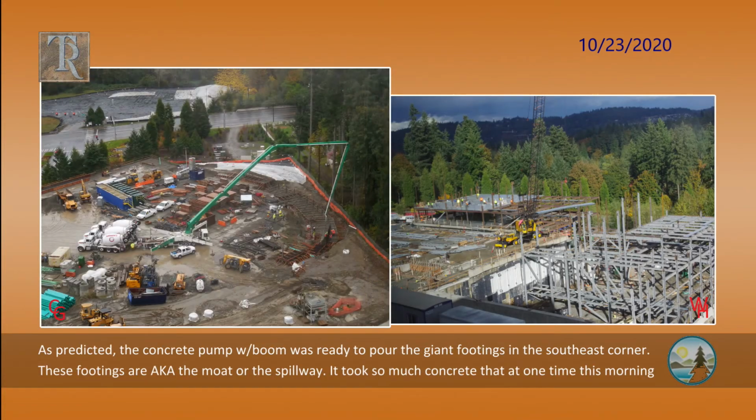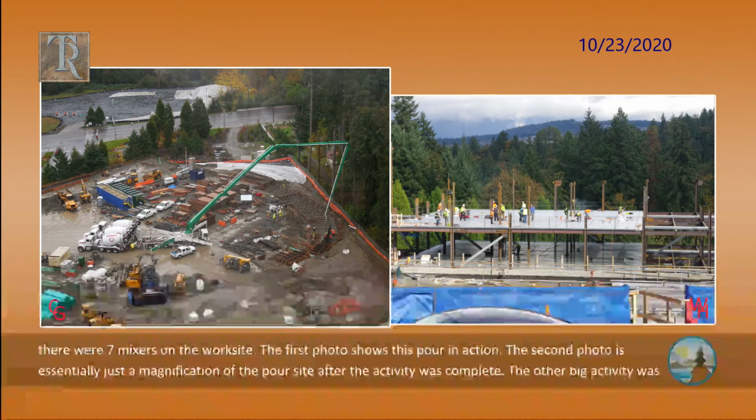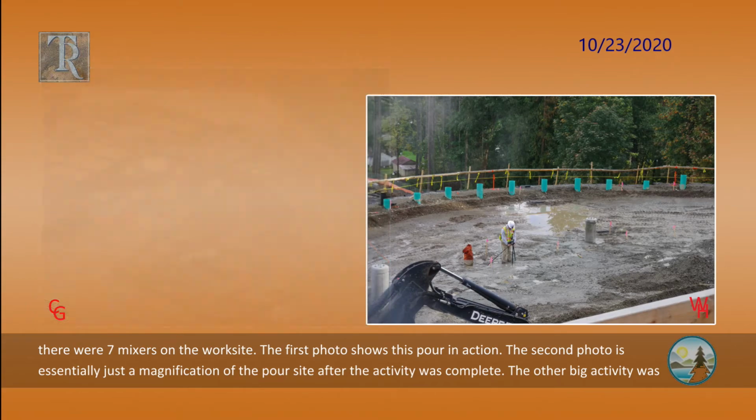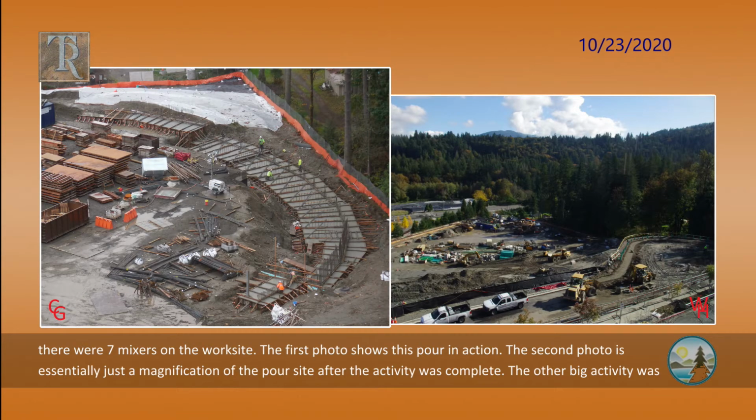As predicted, the concrete pump with the boom was ready to pour the giant footings in the southeast corner. These footings are also known as the moat or the spillway. It took so much concrete that at one time this morning there were seven mixers on the work site. The first photo shows this pour in action. The second photo is essentially just the magnification of the pour site after the activity was complete.